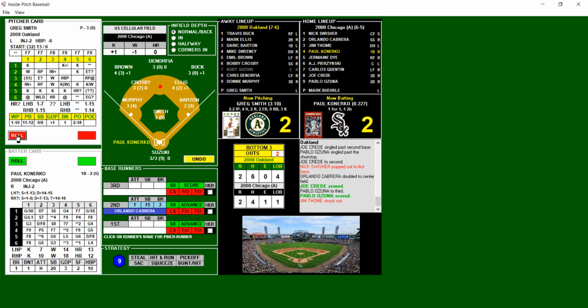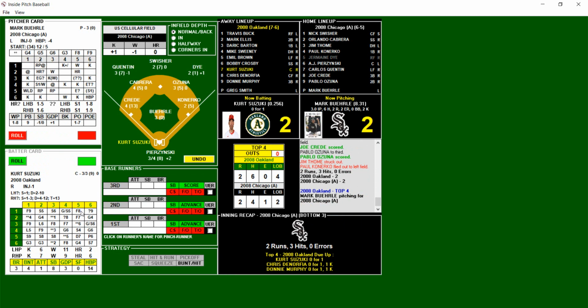Doubled his last time up. Strategy roll 9. Sox holding off. 5-1. Strike 8. 19 too high. 5-1. Fly ball out there to Brown. Brown making the catch. 2 runs, 3 hits, no errors, and 1 left on for the White Sox after 3. We'll all square it up at 2. We go to the top of the 4th.